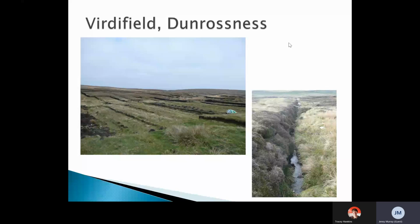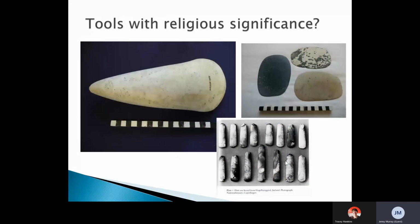As the topography of Virdifield may have changed over the last 2,000 years, we cannot be sure that the burn always ran through the bog, but the significance of deposits near streams is well known. Further evidence of ritual in the landscape at Virdifield is evident from other finds from the same area, and a search of the Shetland Museum database offered an exciting discovery. Near to where the ard was found, another peat cutter in 1999 uncovered one of Shetland's finest polished felsite axes.